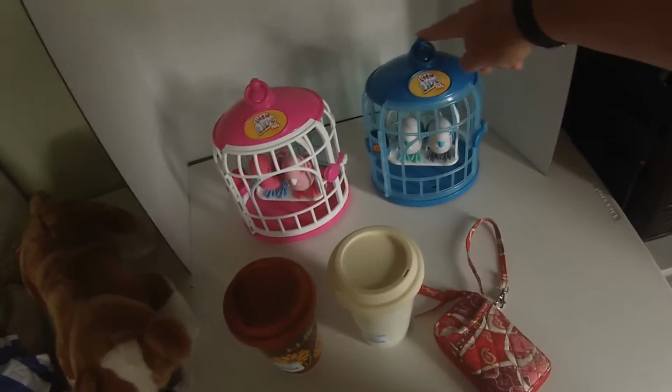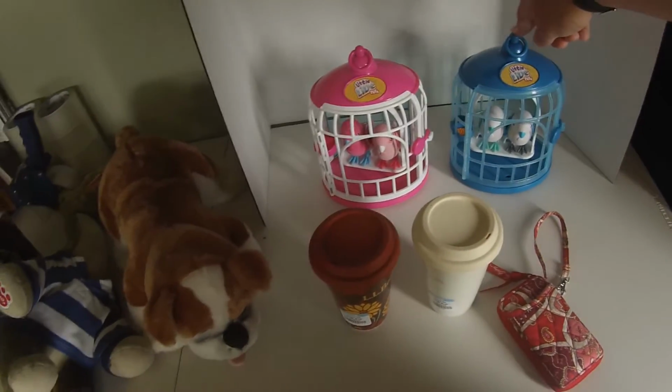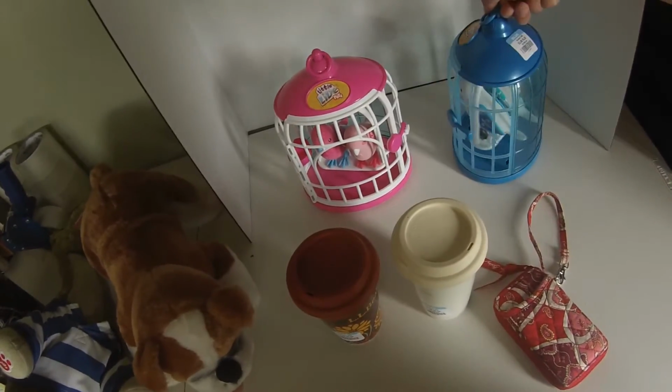The Little Live Pets were $3 a piece, and you want to make sure you look for both of the birds, because they're a little bit more valuable. I could sell just the birds alone for $18 for two of them, or you could sell them with the cage for about $20. So really, the cage doesn't give it much more value, but it's better than nothing. So I should be able to get about $20 a piece, $20 to $25.